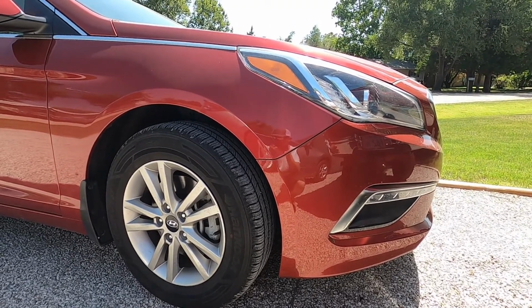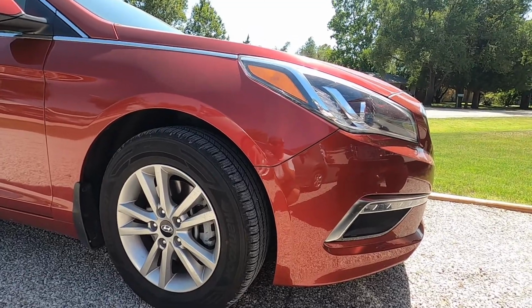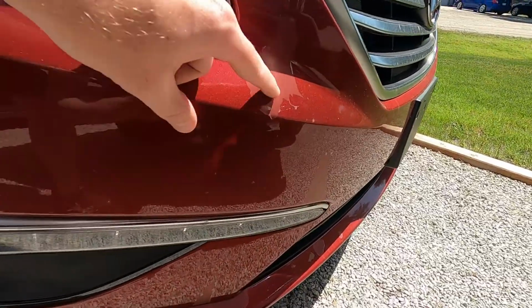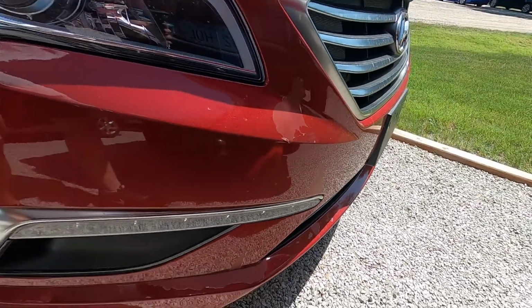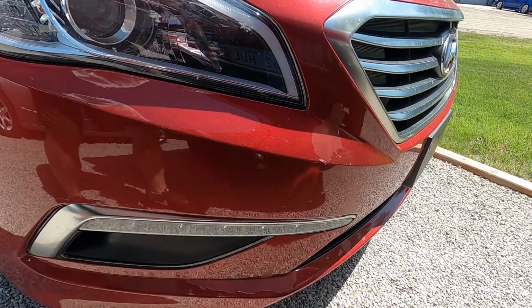That's oftentimes where you'll see all your rock chips. If there's going to be any clear coat that's peeling, a lot of times that's where it starts. On this vehicle, we can actually see that starting right here. So once that starts, the only way to fix that permanently is to have that bumper repainted, so just keep that in mind.